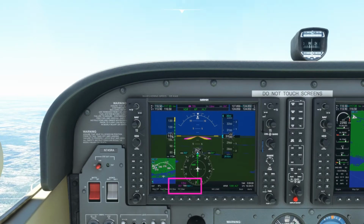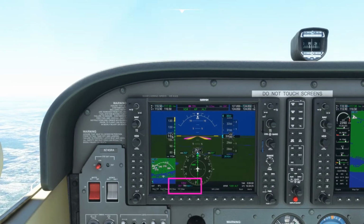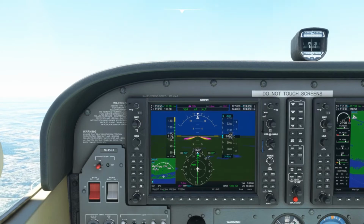You'll see here at the bottom of the PFD, I have a DME readout set up. You'll also see at the top of the PFD there's another distance readout, which is a GPS readout which I've set up for comparison purposes. Both readouts are given in nautical miles but are taken from different sources.